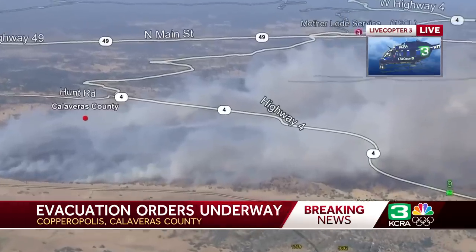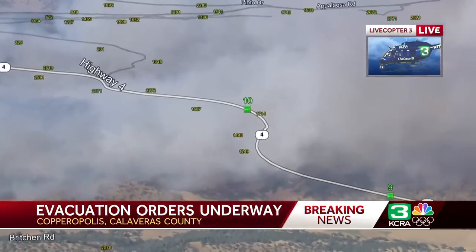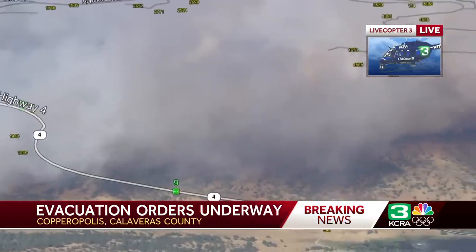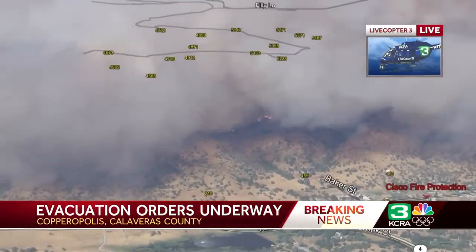Okay, so we are following this fire. We are going to be continuing to monitor this throughout the day for all of our viewers and everyone else who is out there in this area, many of which are under evacuation orders. There are also evacuation warnings.